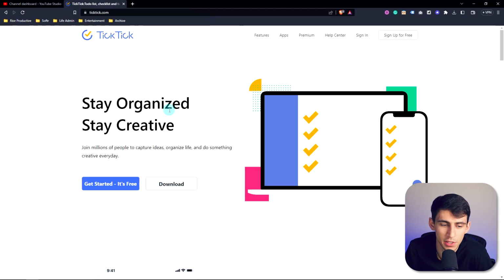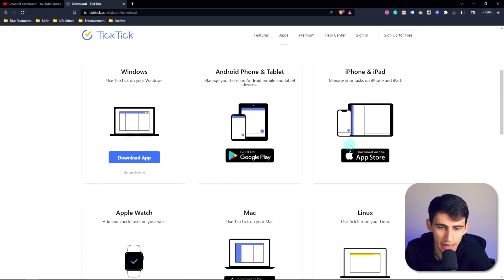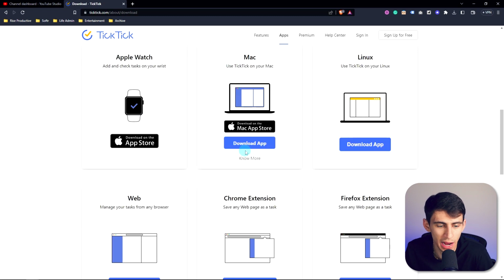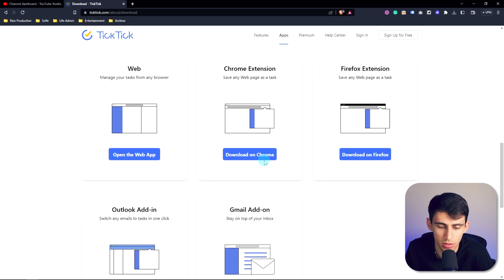Number one, TickTick. No, not TikTok, not that thing. Get that out of here. When you go to TickTick's website, you'll see very quickly that it is something that is available for free. And if you click on download, you can see it's available for Windows, Android, and iOS devices, as well as Mac, even your Apple Watch, and just on web and it's got extensions.